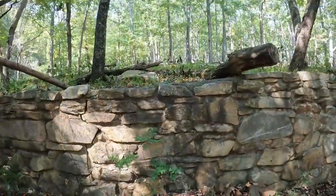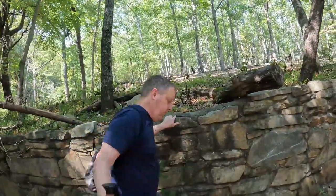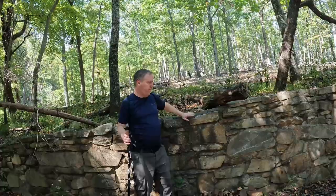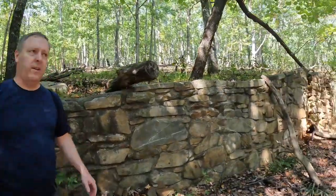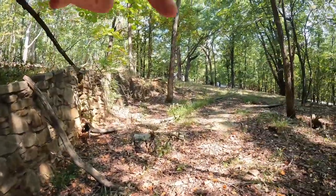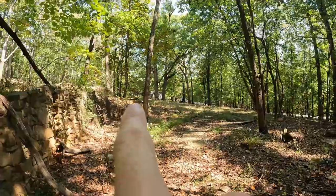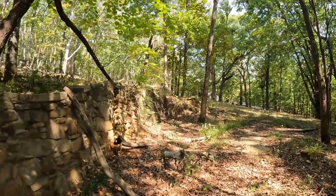Hey guys, if anybody knows, look how big this wall is. Yeah. I mean, it's pretty big. But if anybody knows what this is, let us know. But in the distance, that's the old park gate. Back there in the way distance. Way yonder. But this is very much, this is way older than that.